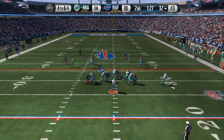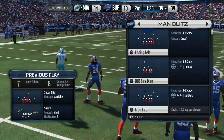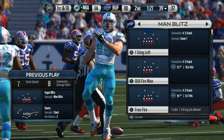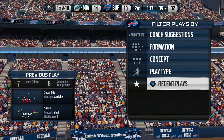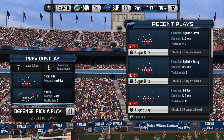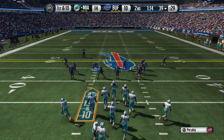Quick drop back. Miller's got it. First down. The Bills' defense has to be demoralized by that fourth down conversion allowed. I think any time on the defensive side when you give up a fourth down conversion, it is heartbreaking, and it has to be heartbreaking for the defense right now.